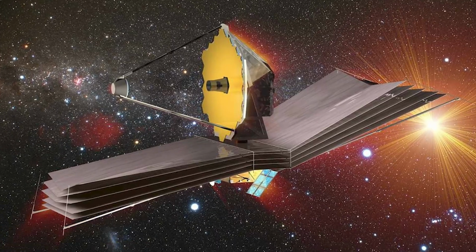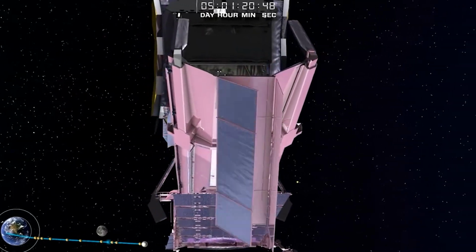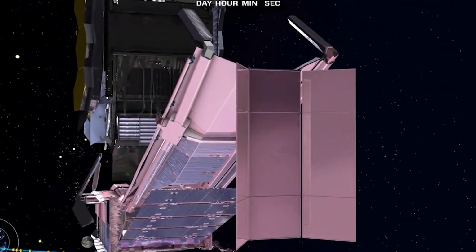The James Webb Telescope is one of the most cutting-edge telescopes to have existed so far, and NASA is going to take maximum benefit from this magnificent creation.